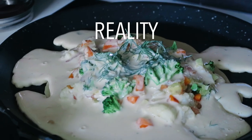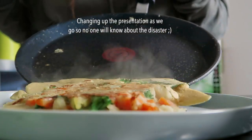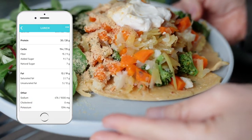Expectations versus reality. Oh well, it's definitely not what I wanted. But yeah, this is my lunch. So basically all I did was edit videos on my computer. It's pretty gloomy outside, it's pretty cold, it's pretty moody. Just doing a little break out of the computer.